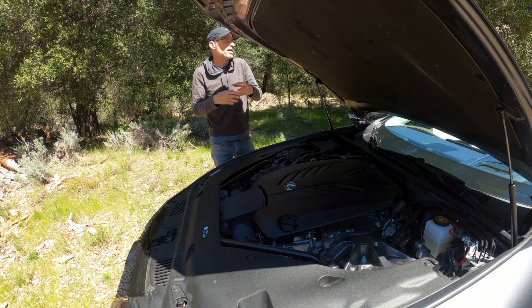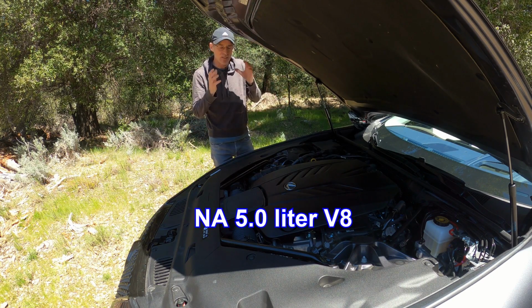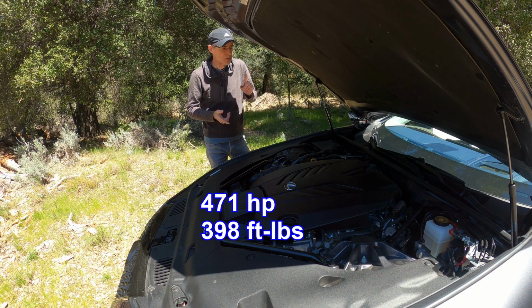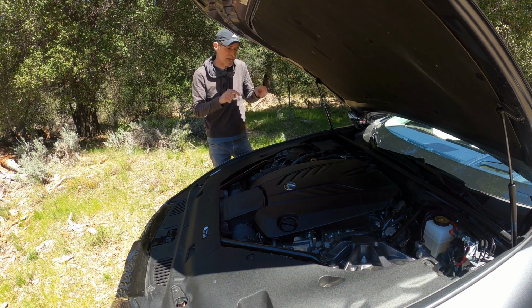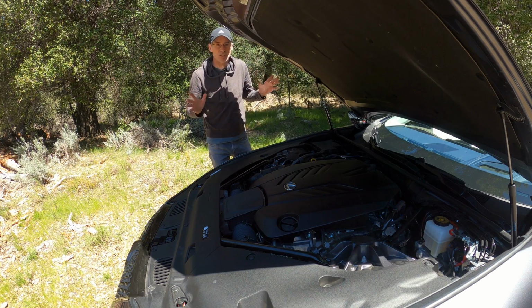It's why this car is one of my absolute all-time favorites, because it has a naturally aspirated 5-liter V8. Pumps out 471 horsepower, 398 foot-pounds of torque. Now this one gets a 10-speed automatic, unlike the RC F, which gets an 8-speed. And then 0 to 60 takes around 4.6 seconds. Fuel economy, don't even ask.